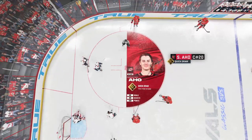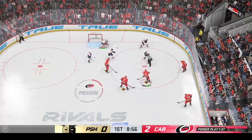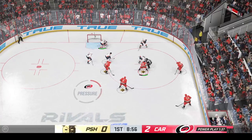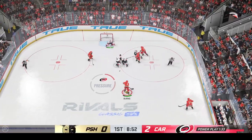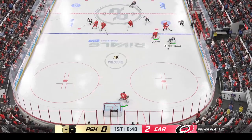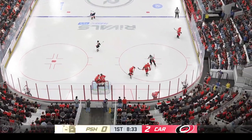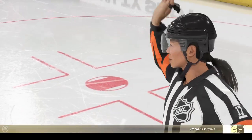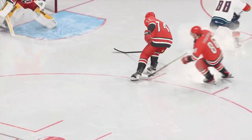Aho's used by his coaches to win those face-off matchups, guys. That's his quick draw zone ability, and it's how he contributes to his team's overall possession game. Carolina's won it, now they'll go on the attack. And that goes off a stick and off to the side. He's got a step! He's taken down! Penalty coming up! Well, he makes a great play, and he's in all alone on the breakaway, and then he gets tripped up, James. This is definitely a penalty shot.